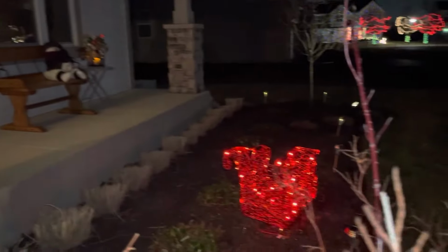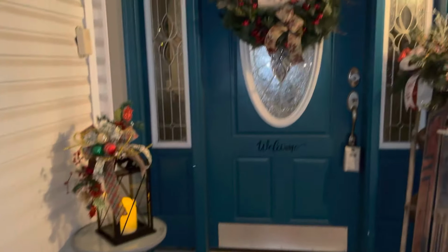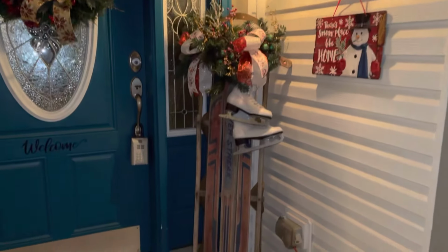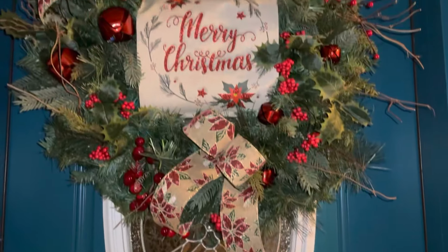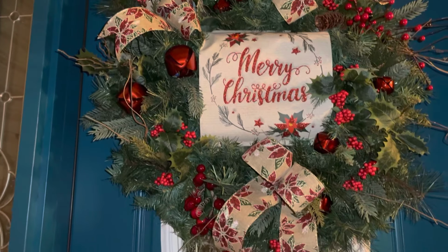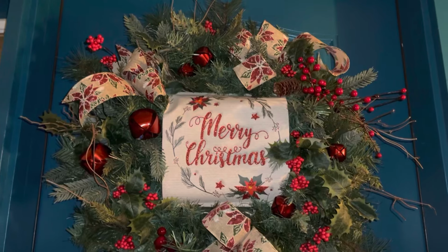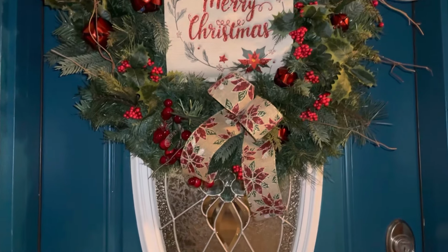My little sleigh is lit up. And here is the front porch. And my sled. Gotta have the buffalo check these days. And this is a wreath I made the other day after tearing another one apart that I was actually just going to fix, and it was so deteriorated it just fell apart. So I used a lot of its components and I made this one.